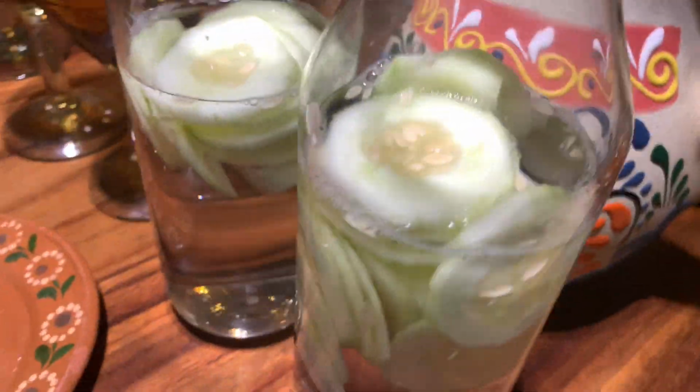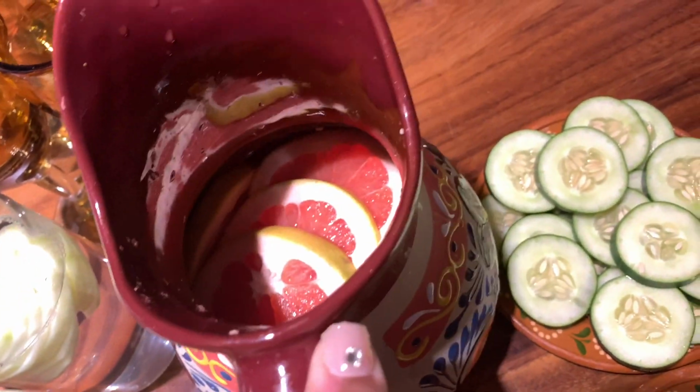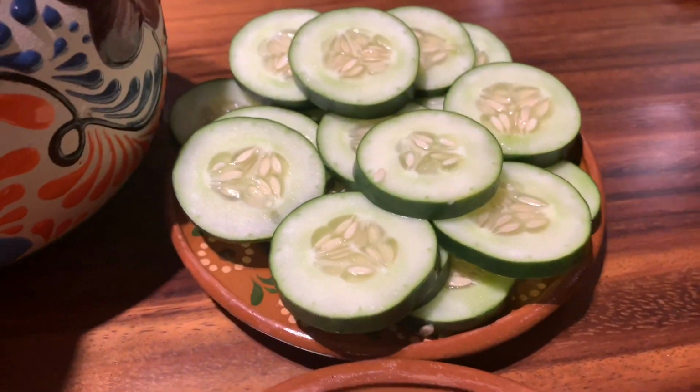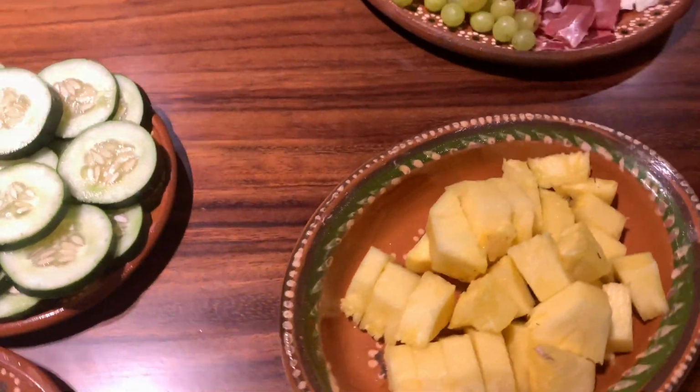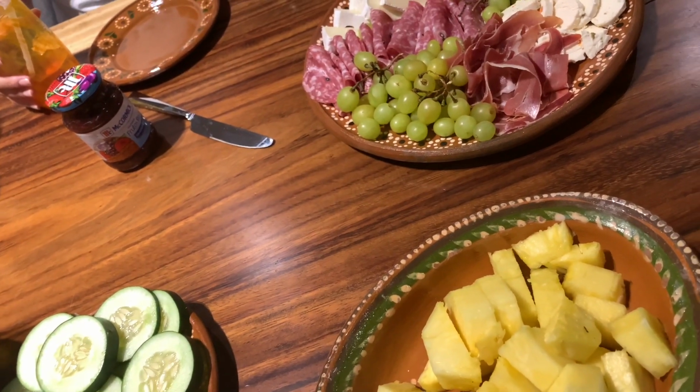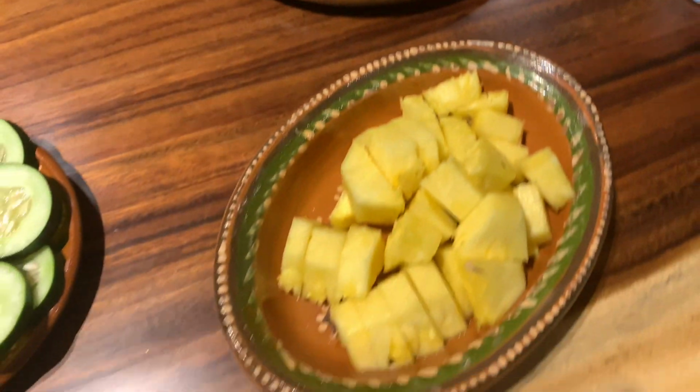We are doing spa night tonight. We've got the cucumber waters. We've got the spa water that has grapefruit, oranges, and lime. And then we've got some cucumbers for our eyes. Maybe I should pop them in the refrigerator so they'll be cold. We're about to relax. We got the music going.